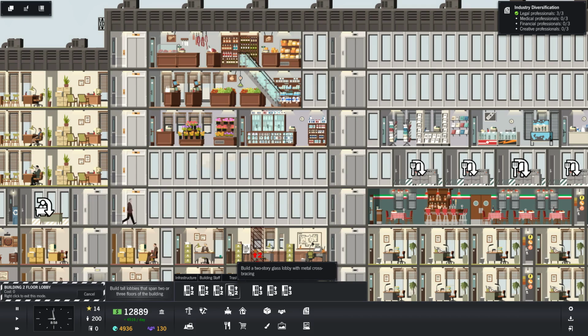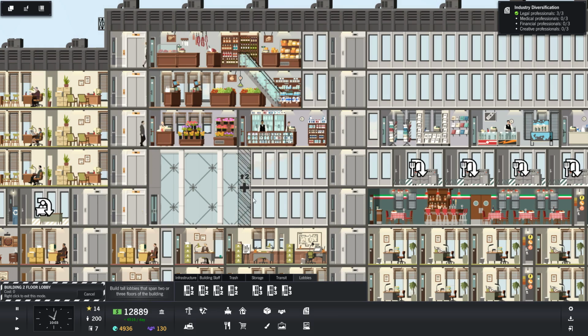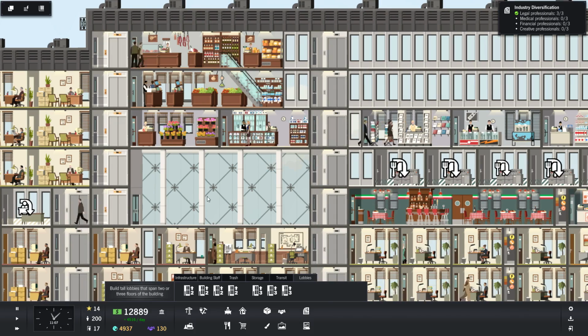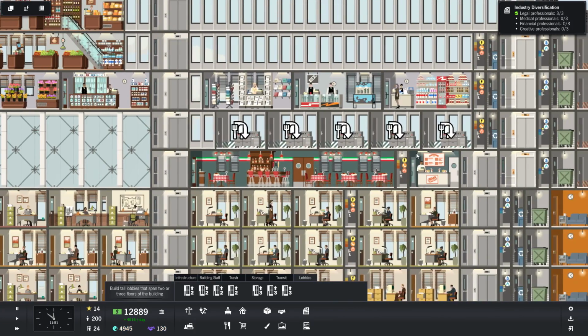So let's jump into lobbies, and let's go with a different kind of lobby. So, build a 2-story glass lobby with metal cross bracing. What do you look like? Kind of smart, I would say. That looks quite modern, I like that. So that works out nice like that. Then we can go ahead and fill in the gaps really. That's really all we need to do here.